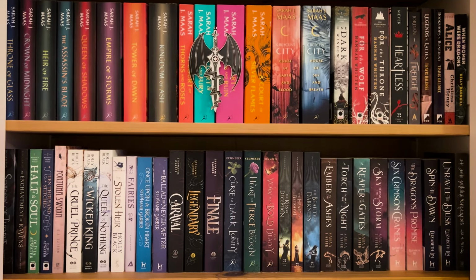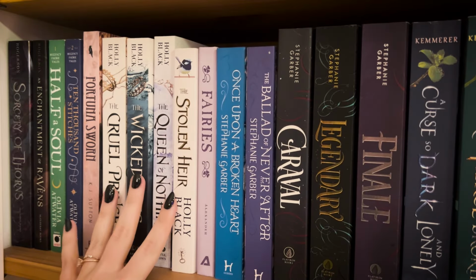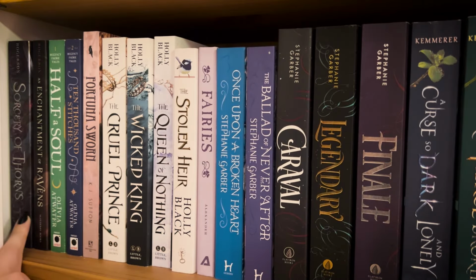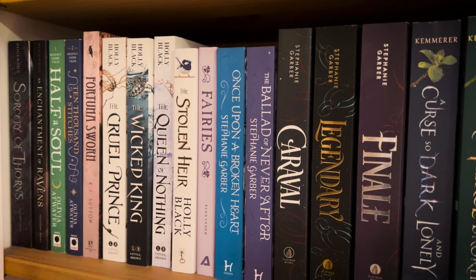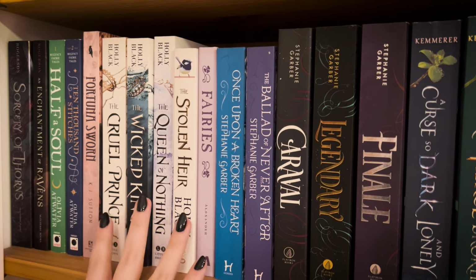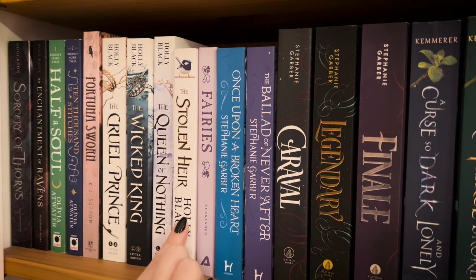And now moving on to our last shelf. This is kind of a fae and young adult paperback shelf mostly. So we have A Sorcery of Thorns, An Enchantment of Ravens, Half a Soul and 10,000 Stitches, Fortuna Sworn. And then I have my paperbacks of The Folk of the Air, so The Cruel Prince, The Wicked King, and The Queen of Nothing, as well as my little mini paperback of The Stolen Heir.